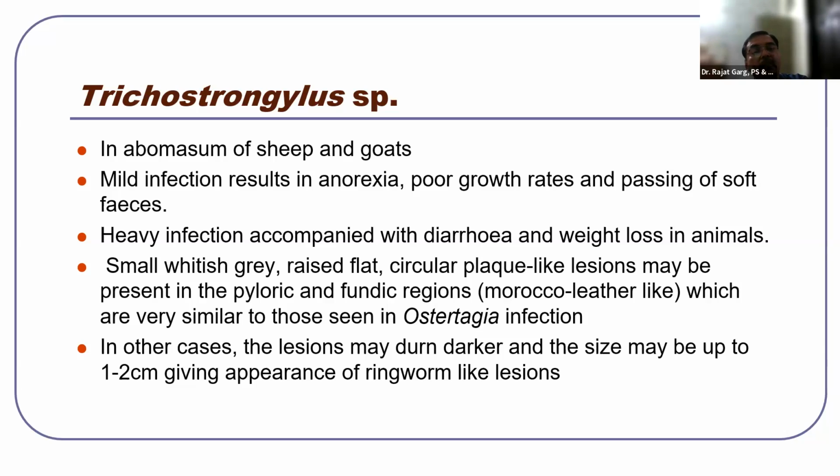These parasites can produce ringworm-like lesions in the abomasum, or they may produce Morocco leather-like lesions in the intestine. Morocco leather or ringworm-like lesions. And because of these lesions produced by Trichostrongylus species, the feces in some species will be blackish in color, and that is why it is also known as the black scour worm, because of the blackish feces that are passed out in this case.